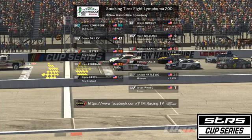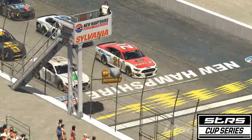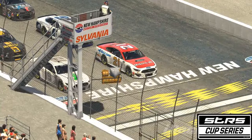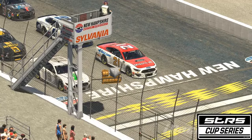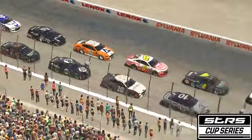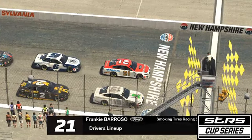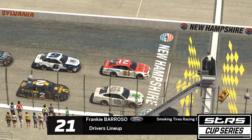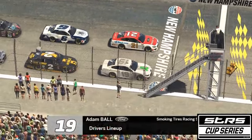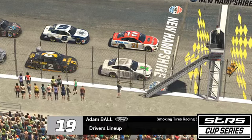Your field is set and pace ready to go. The drivers are ready. The field is ready. This is, without a doubt, one of the biggest races for these drivers to compete in all season long. Get a look at them right now as we take it down to the drivers' lineup for our starting grid of the Smoking Tires Racing Series here at New Hampshire Motor Speedway for the Fight Lymphoma 200.